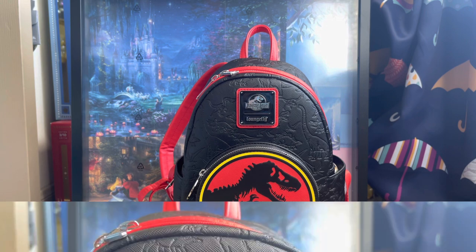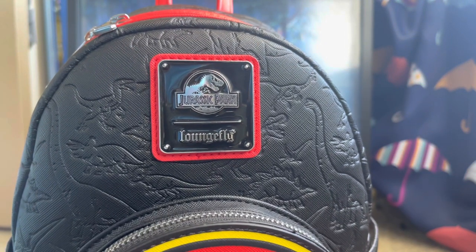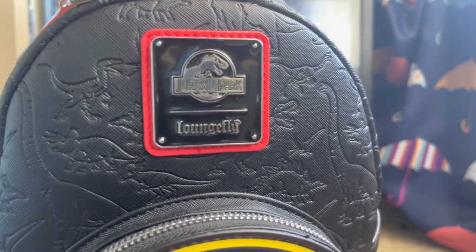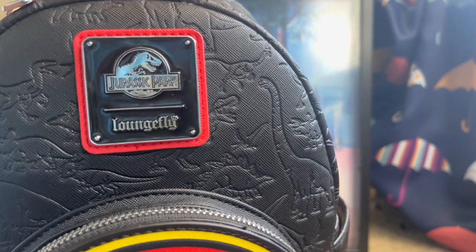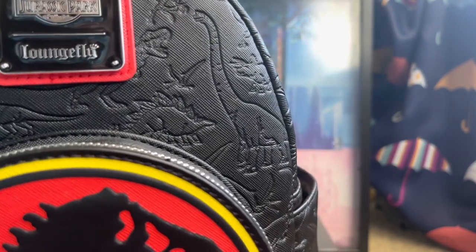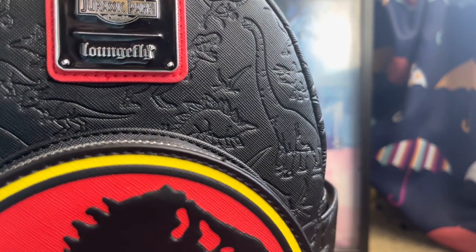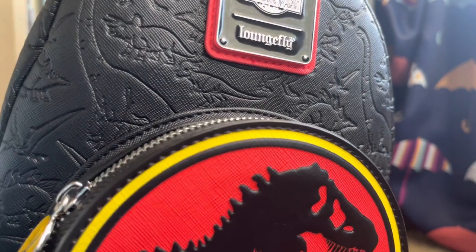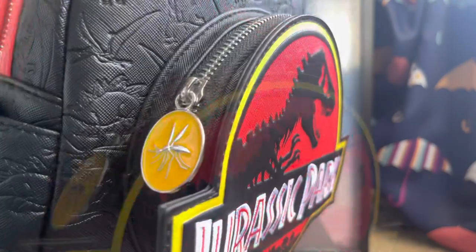Give y'all a close-up look at this. The plate I love. I love this plate. And look at the details on this bag. This is one of them bags where you're not worrying about the placement. Ain't nobody worrying about no placement because you could barely see it. Unless you go super into detail, then you probably would be concerned. You see, we have the zipper. And we have the charm on it.